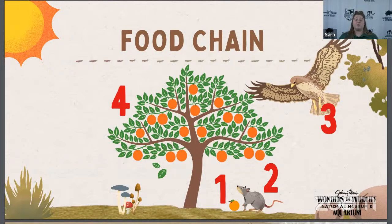And then there was one that we didn't mention during our food chain, but that's falling leaves. So the orange tree has leaves, and especially around this time of year, all of our leaves are turning really pretty colors and they're falling off the trees. So once those leaves fall, the decomposers will decompose those leaves as well.